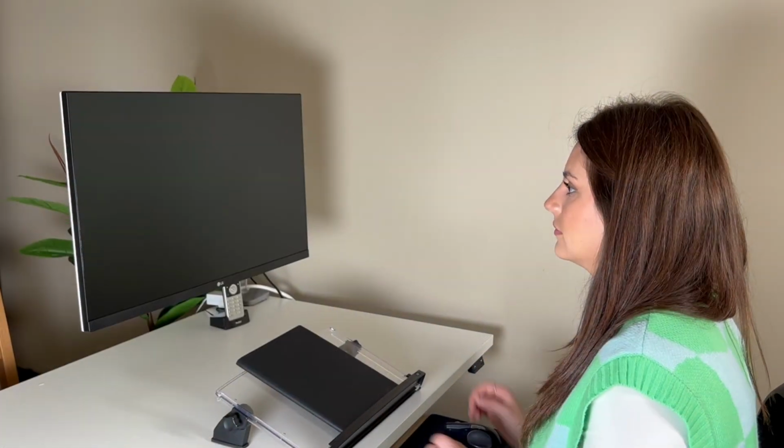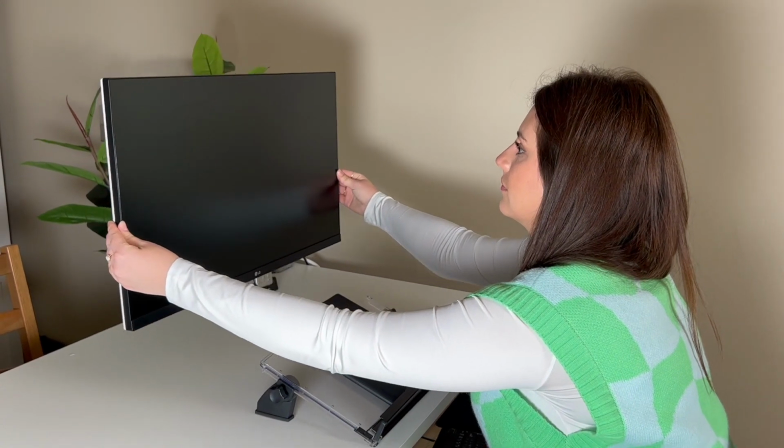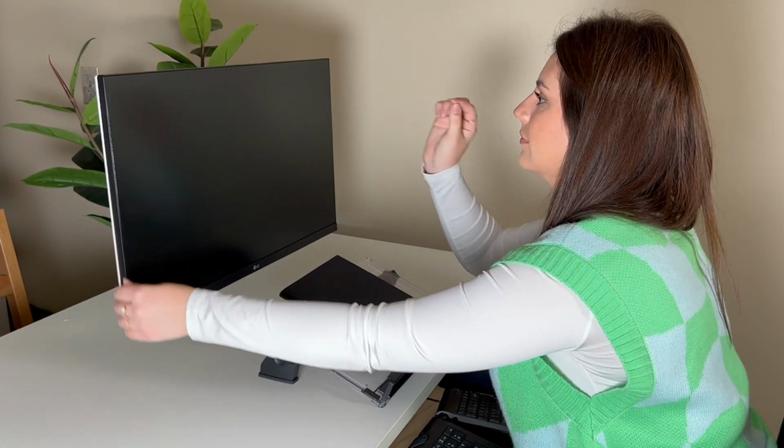When looking at a computer monitor, you want to make sure that the top frame is at your eyebrow level. So this allows for our visual range to see the entire monitor right in front of us without having to extend our head up or get into an awkward position if it's not at the right height or too high.